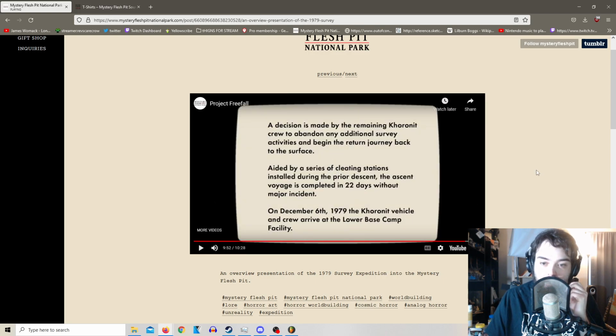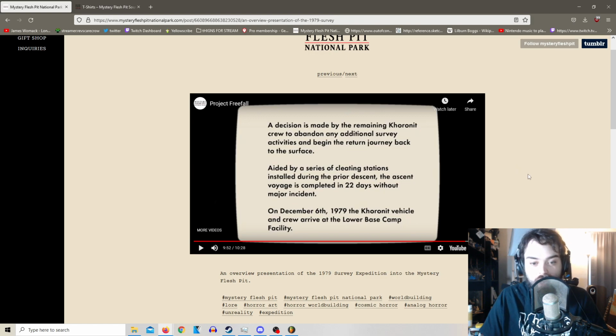Decision is made by the remaining crew to abandon the death pit hole coffin, to abandon any additional survey activities and begin the journey back to the surface, aided by a series of cleating stations installed during the prior descent. The ascent is completed in 22 days without major incident. On December 6th, 1979, the vehicle and crew arrive at the lower base camp facility.